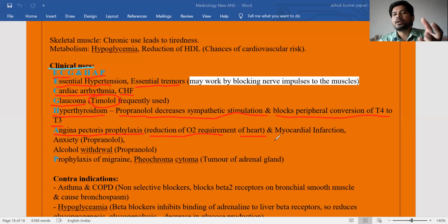Then what will happen? The heart's work increases, which leads to more workload on the heart. That more workload may lead to angina pectoris, chest pain. That's why we have to reduce the oxygen requirement of the heart. Then only the situation will be normal. Apart from that, the beta blockers are also useful in myocardial infarction.